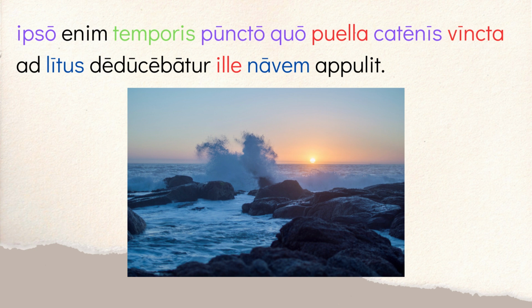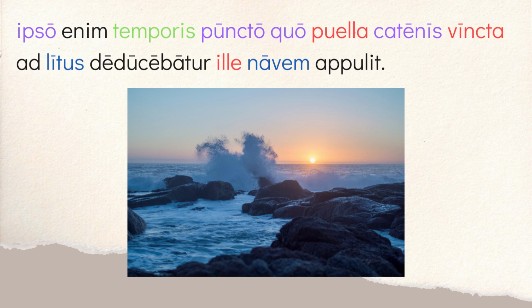Ille, now this means he, so it's talking about Hercules, right? Hercules, appulit navem, he landed his ship, you could say, appulit, right? He landed his ship. So the idea is he's reaching the shore to land his ship right at the moment she's being led down. So he's obviously going to see her and say, what's happening here?